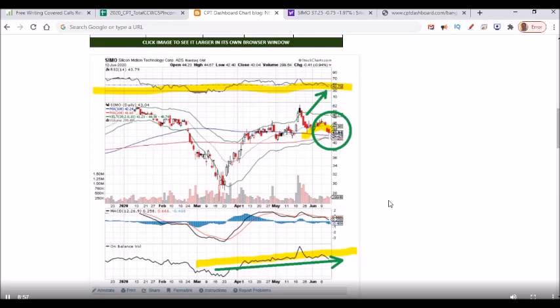Look, I have chart indicators, and the indicators I love to use help me with a low entry purchase. And as you can see here, there was no indication that Silicon Motion was going to fall below that 43 number. So selling a cash secured put at 45, there's chances this thing could go higher just from Wall Street rebounding, right? So for me, I didn't think there was any risk here.